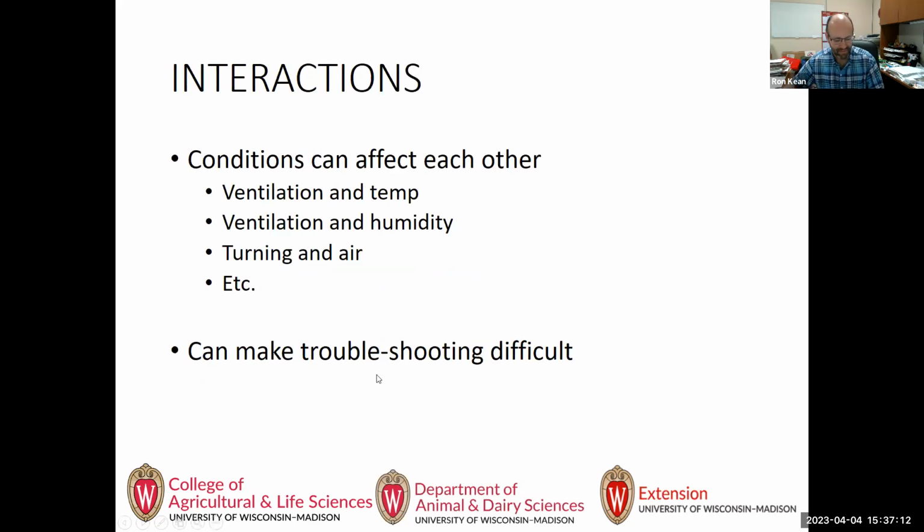Now, I hesitated when I said I'd do this talk because I always get these questions, well, why didn't my eggs hatch? And it can be very challenging to try to figure out exactly what is happening with these things, especially because some of these can affect each other. So if the ventilation isn't right, that can affect the temperature. If the ventilation is too open, it can cause low humidity, right? I talked about how with turning, they may not develop the CAM right, so then the air can actually be a challenge. So it does become difficult to try to troubleshoot these because of some of these interactions.